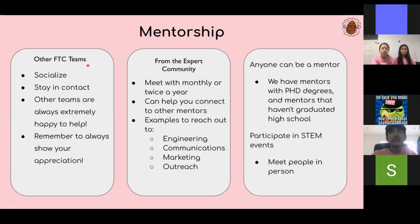Here we have two types of mentors. One is mentors from other FTC teams or other teams in the FIRST community. These are people who are really experienced with building robots, perhaps, or engineering notebook and outreach, and they can really help you with the FTC game. To get these, we want to emphasize that when you go to your tournaments, you have to be socializing with the other teams, always stay in contact, and become friends with other teams. That's the best way to really get their attention and have them help you.